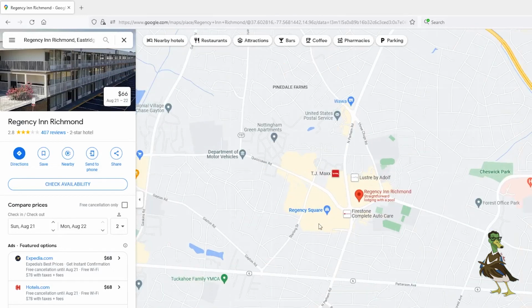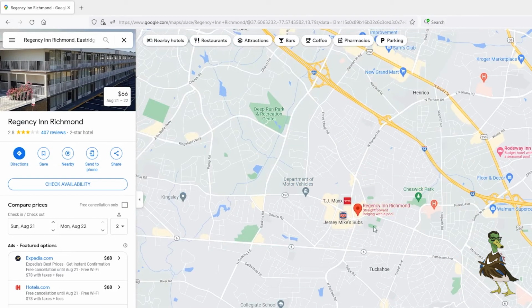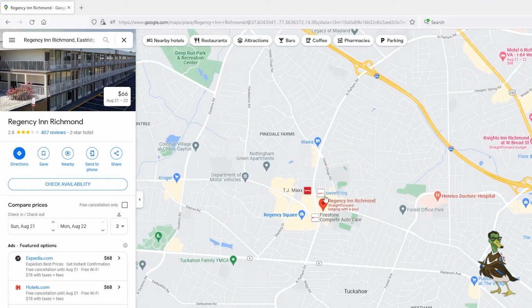Looks like this area is called Regency Square, or at least the small area. I wonder if this is just a general area George hung out a lot, because I think his house is somewhere in this general area. Got the hospital there. So this general area may be where Gigi spent a lot of his time. So maybe that's where I should too.